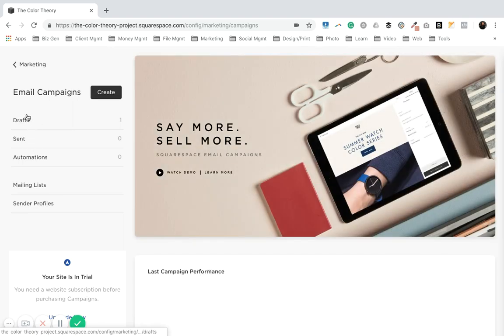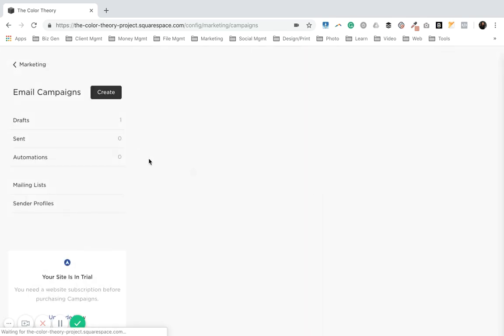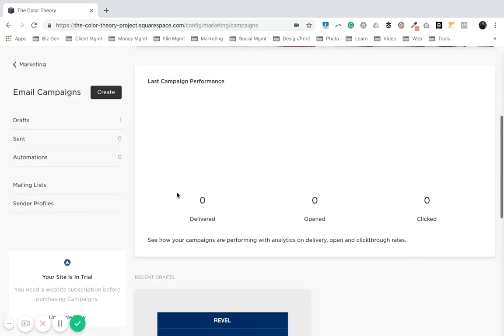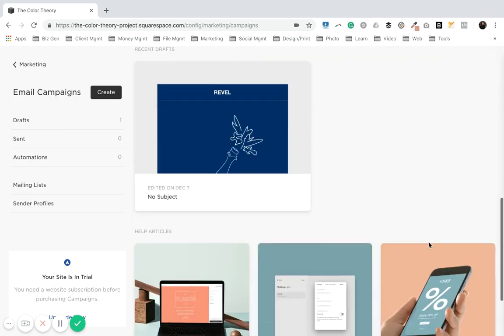So when emails have been sent, I wish I had one here, but it tracks, here we go. This kind of shows you what it'll tell you, how many people it was delivered to. So if there's somebody on your list that spelled their email wrong and it's bouncing back, it won't necessarily bounce back to you. But let's say you have 53 people on your email list and this says 50 are delivered, you know, 3 people on there, there's something wrong. It'll show you how many people are opening it, how many people have clicked it.